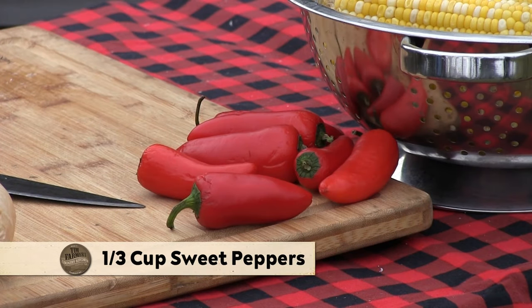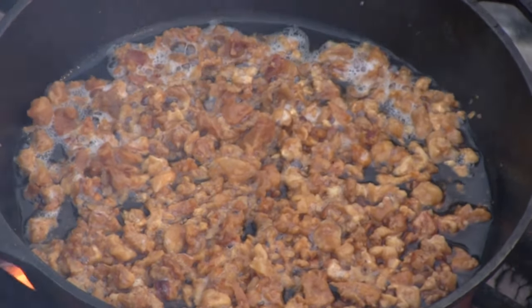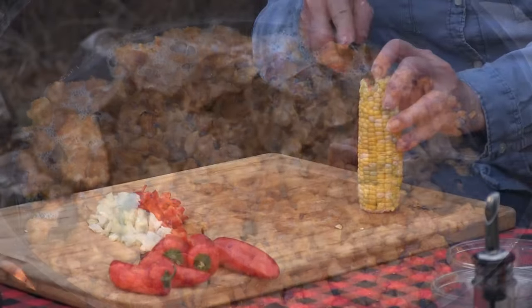Normally we wouldn't put sweet peppers in it, but we had some sweet peppers. Yeah. We had to try it. You could put some sugar if you wanted to. We're not going to. That'll be plenty sweet with the peppers and the corn.